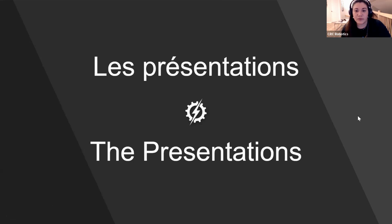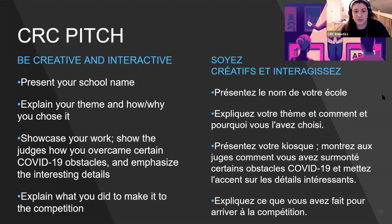Okay, so we'll move on to the presentations. This is going to be the 3 presentations that you're going to do. So it's the CRC pitch, robot design, and robot construction. We'll start with the CRC pitch. So obviously the CRC pitch is what is replacing the kiosk. So it's still the whole creative and interactive portion of the CRC robotics competition.